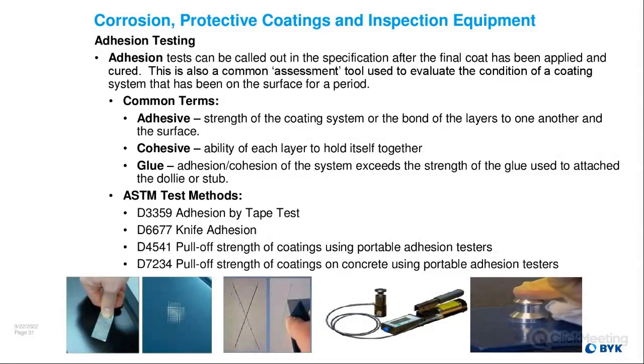They say there's some results to be had there, but I think it's qualitative. D4541 and D7234 are pull-off tests using portable adhesion testers with dollies. D4541 is used for steel applications, and D7234 is used for concrete. For steel, you have various size dollies that you can use depending on the size of the part or piece or pipe or whatever. And for D7234, most concrete applications use 50 millimeter dollies.